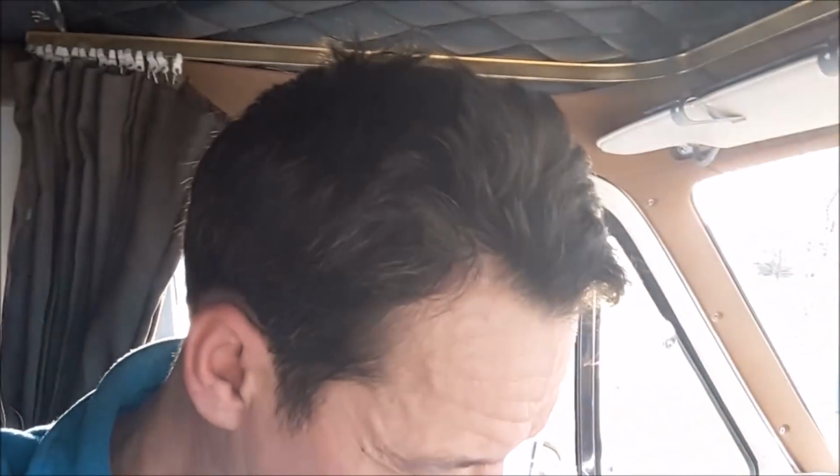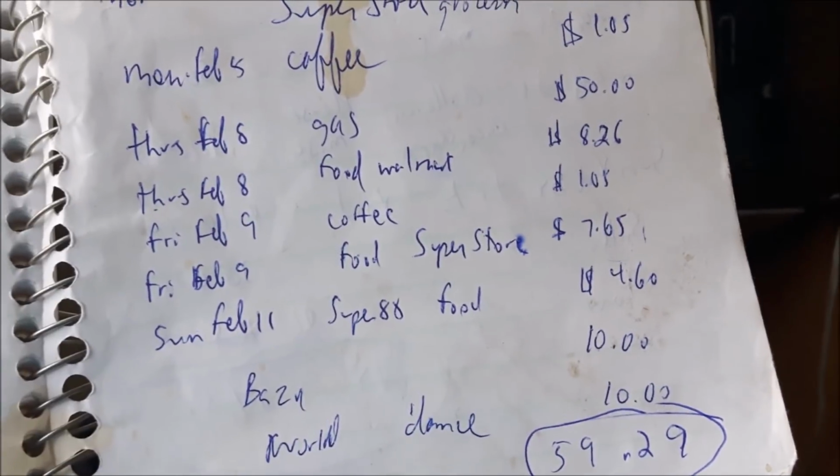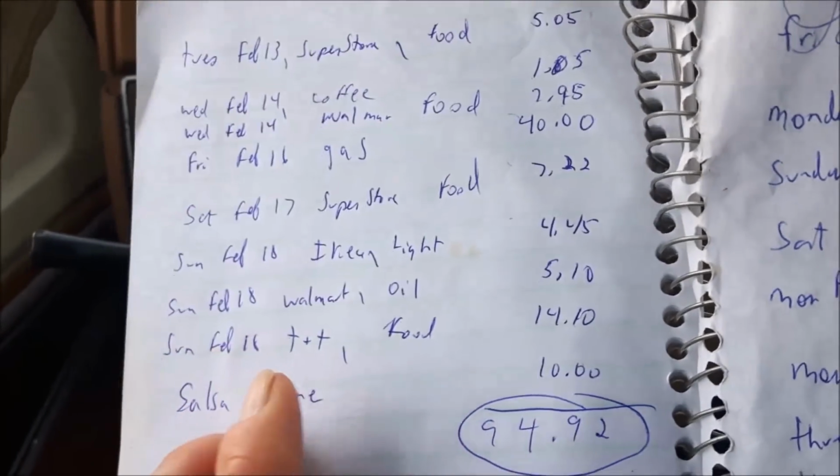Okay, as promised, I'm going to show you what we have spent in the last three weeks. Oh my god, starting this off really bad. The last 3 weeks, my spending in February, and a reminder that I had no money, so I was being as cheap as possible until just this last week. Anyways, we're going to show you what we got. Let's turn the camera around. Okay, first week of February, that was my totals up till Sunday, February 11th-ish. $59.29. And that includes gas for the van, food, everything, complete.